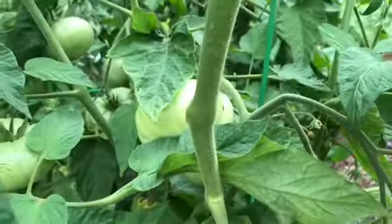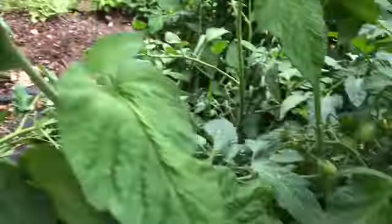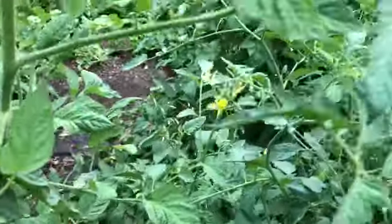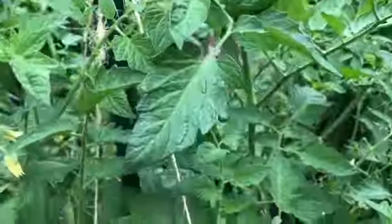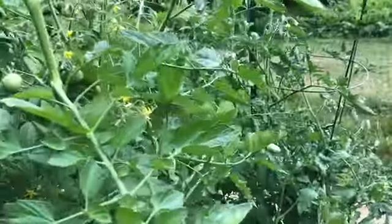Tomatoes always do great here. It's the one thing we have a really easy time with. Got some Roma tomatoes in there. We get a lot of them. We put them in a lot of salad.